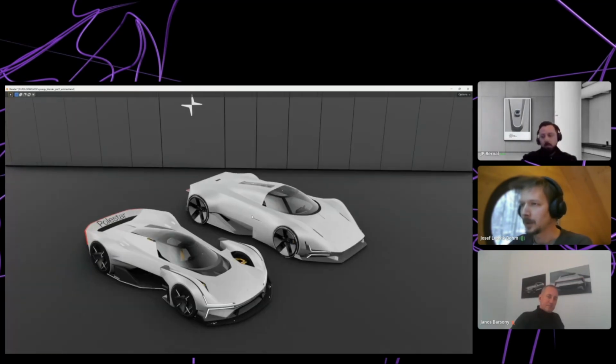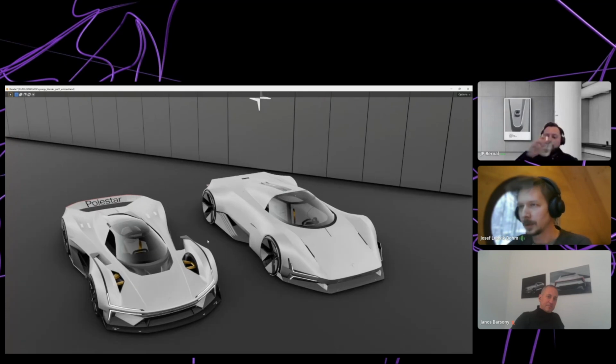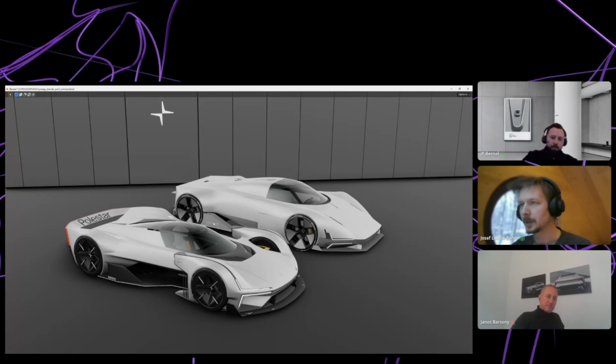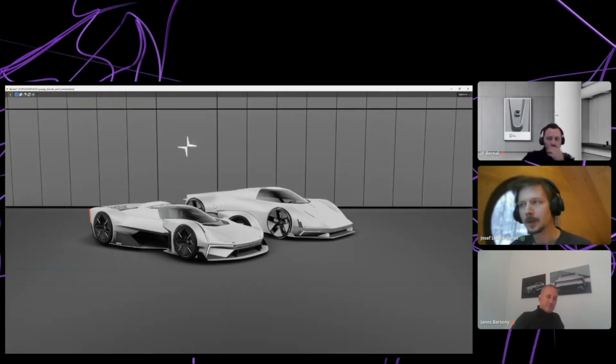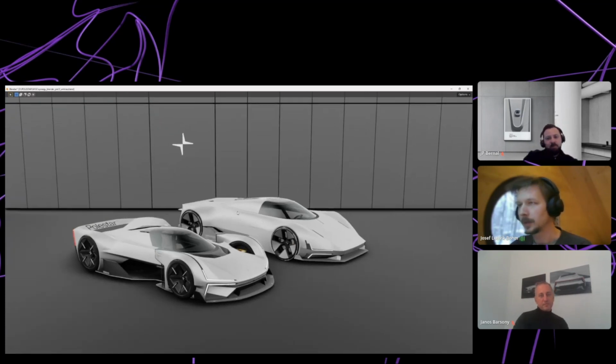We had these 2 amazing models from the designers, and as Janusz mentioned, the boundaries between the designers and modelers are blurring. So it's great to have a common language now, much more than was the case before.